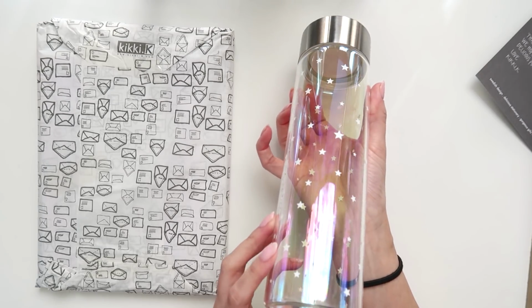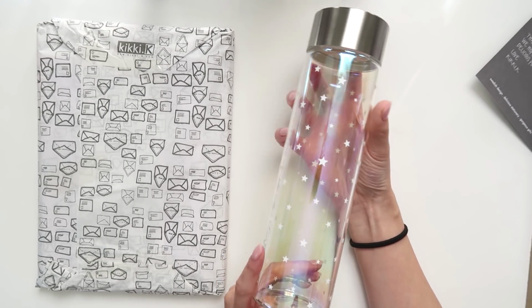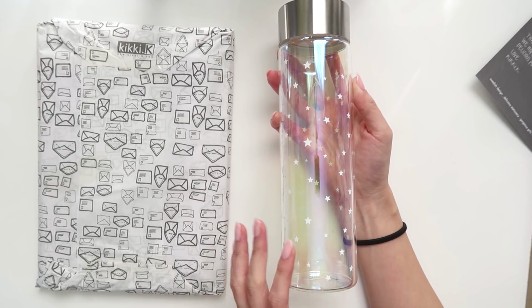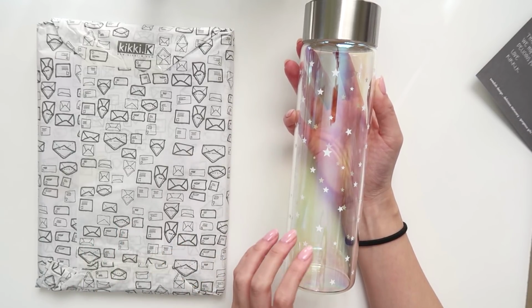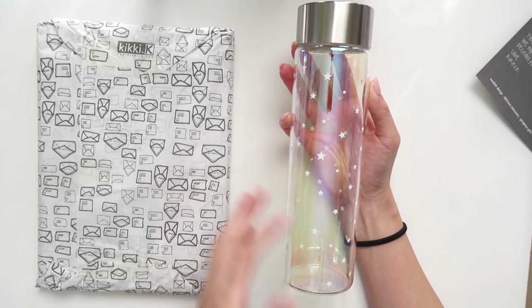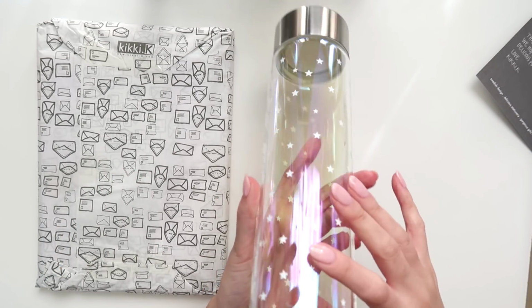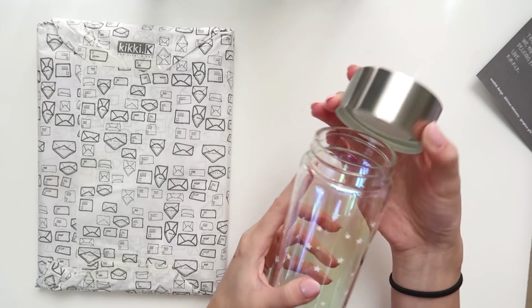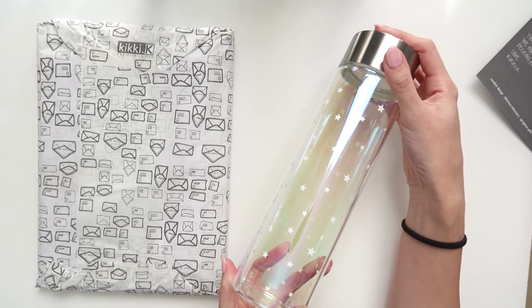I have been obsessed with collecting all sorts of water bottles recently, and I especially love glass water bottles. I'm not a big fan of plastic, even if it's BPA free. Still not a fan. I'm much more of a glass person. I feel like water and stuff tastes better out of glass, but it's probably in my head. I just love the look of this. It's so pretty. It's just a standard water bottle, nothing really special about it, but I just love the holographic effect. It just looks so nice.